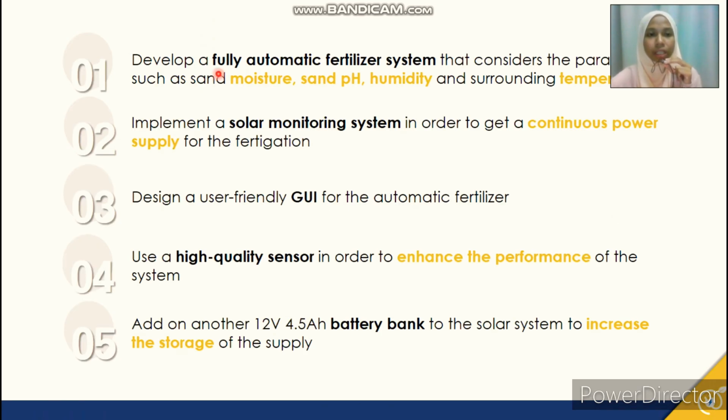The first one is to develop a fully automatic fertilizer system that considers parameters such as soil moisture, soil pH, humidity and surrounding temperature. So by implementing a fully automatic fertilizer system, I believe the system is able to increase the performance of the automatic fertilizer system.